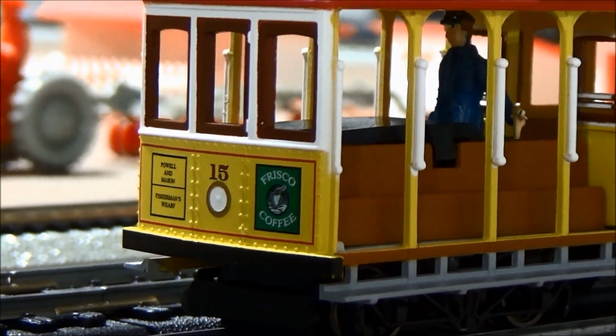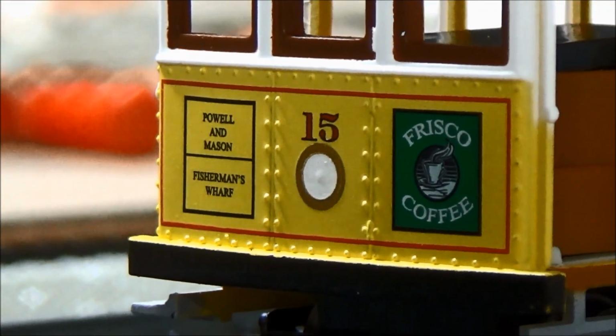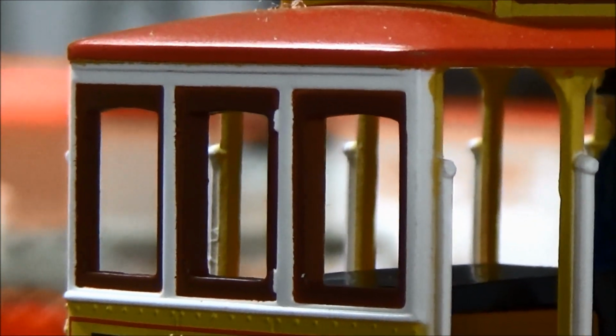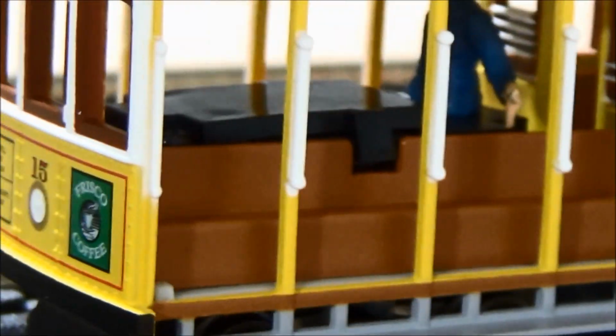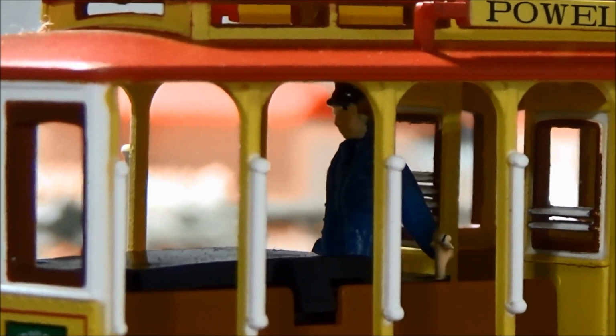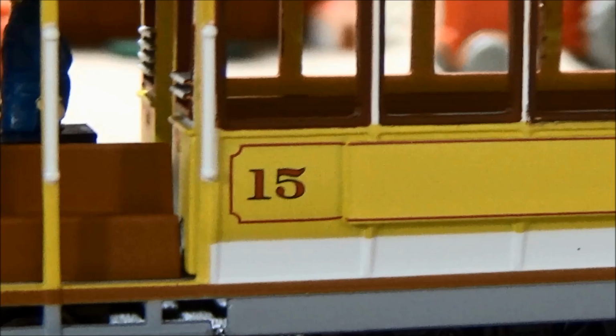It's a little yellow cable car. Here's the very front. Very small, but nice details. And here's where some of the people sit. They can sit in the open area or the closed-in area. The driver right there is called the grip man. Powell and Mason Street, number 15.